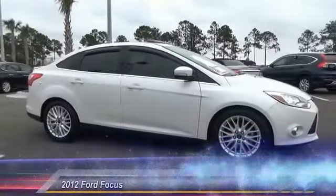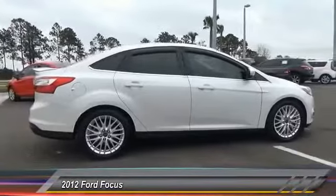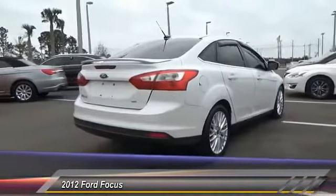The 2012 Focus. Focus has more cool tech, more of what you're looking for from any point of view, more than meets the eye, and is priced below $15,000. This vehicle has less than 70,000 miles.